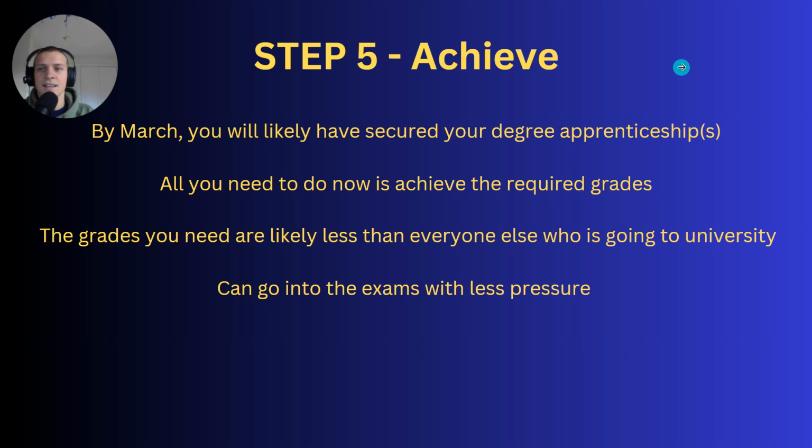What that means is you can completely forget about degree apprenticeship applications from then, and you can focus on your A-levels, okay? It's not like you're having to do your degree apprenticeship applications during May and June when you have A-levels. For most of them, they're done by February and March. You can just focus on your A-levels. Now, the only thing you need to do now, because you've successfully got the offer, is achieve the required grades, okay? Because degree apprenticeships, they all come with required grades.